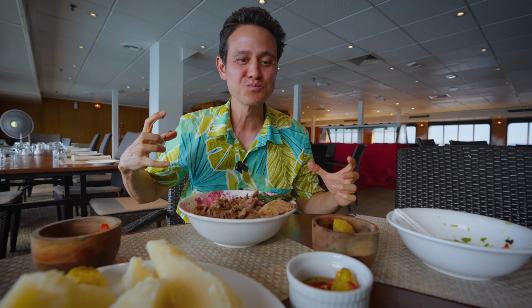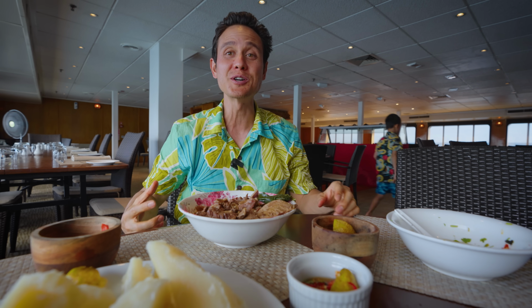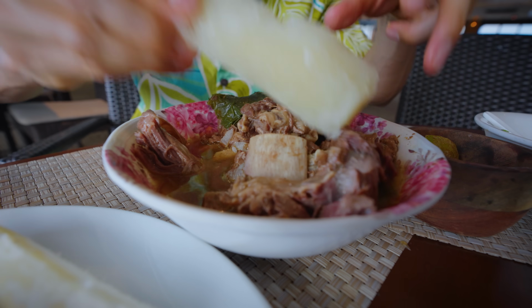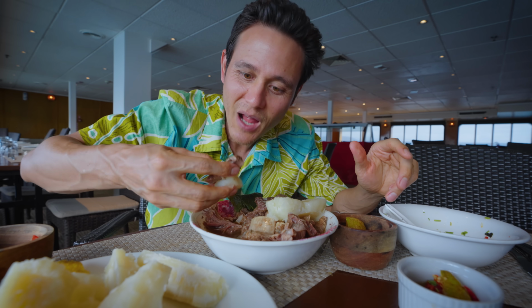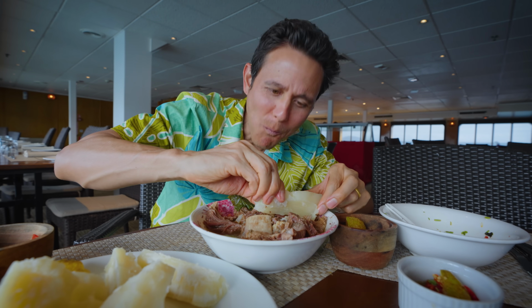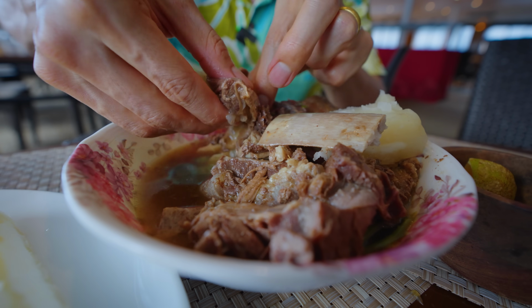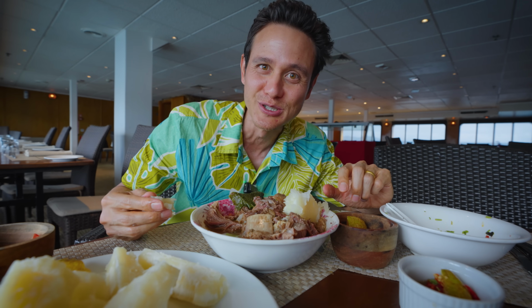That burst of chili, the vinegar, the lemon. Oh, there's a little coriander in there as well to brighten it up in that sauce. And then you can grab pieces of cassava. You can just dip it in. You can eat it with some of the meat. Oh, the creamy, stringy starchiness of the cassava goes well with the richness of the meaty bones.